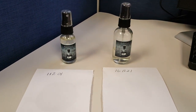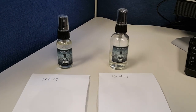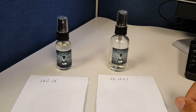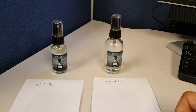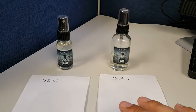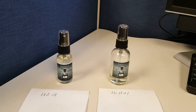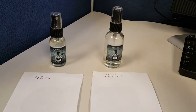11Z01 definitely leans towards the pineapple-y side. It's definitely one of the more pineapple-y batches that I've smelled. I thought 16A21 was pineapple-y until I smelled 11Z01, which is definitely a lot more on the pineapple-y side, but not like a huge difference in the actual smell. Yes, there is a difference, but not a mind-blowing difference. I feel like the mind-blowing difference between 11Z01 and most of the other batches out there right now is the performance and longevity, and that's just based off a few sprays that I've worn on one day.